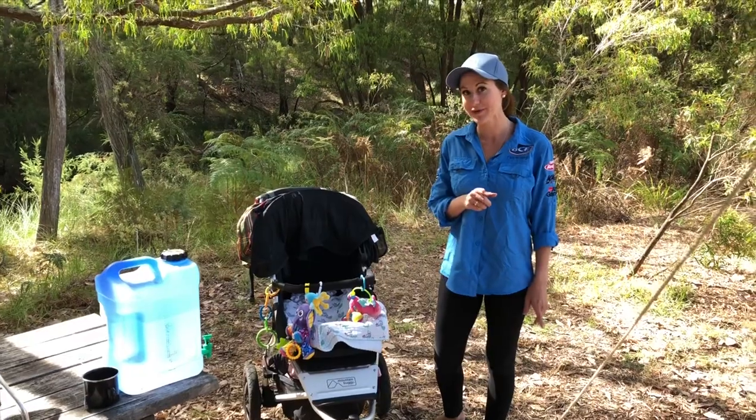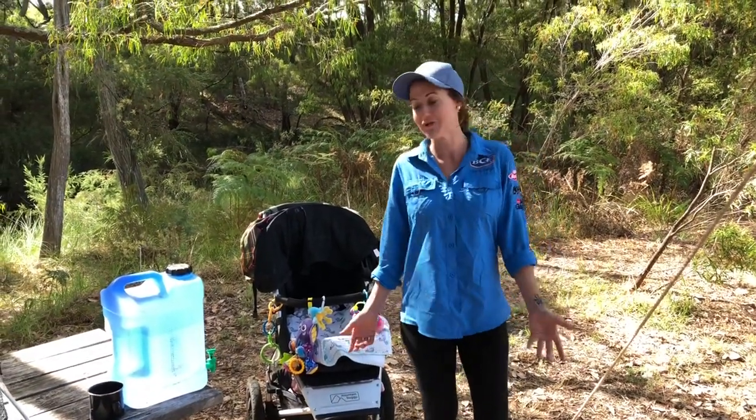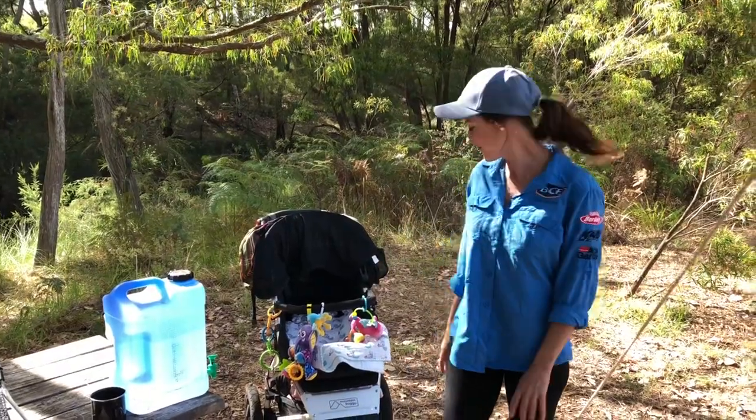But we did do a trail which we shouldn't have, in the pram. We ended up having to carry it half the way. There were stairs and rocks and... But anyway, it's a great pram.